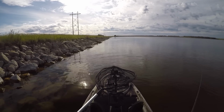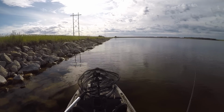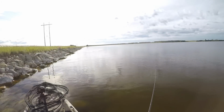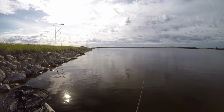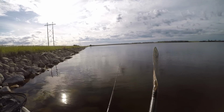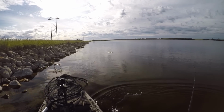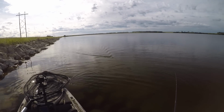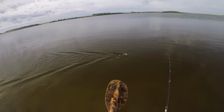Both those pike I've caught so far seemed like they were sitting pretty much right off these rocks. They come out a little bit farther than where I'm sitting here. And it's a pretty quick drop down to about 4 or 5 feet deep. There's a few scattered weed beds along here. But I think the pike really like to push bait up along these rocks. Use it as a feeding grounds.